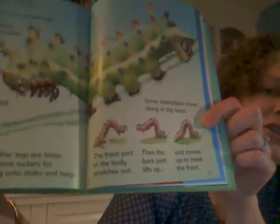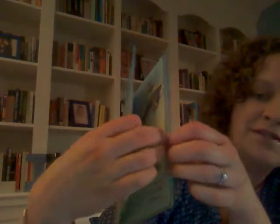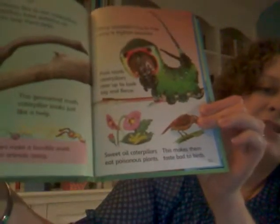This is one of our beginner reader series, and these books are designed for kids that have just started reading independently. And as you can see, there's lots of white space on the page, nice big font, real photographs, and very easy to read.